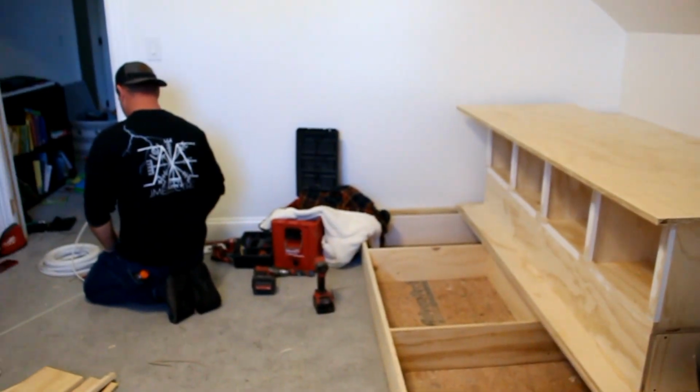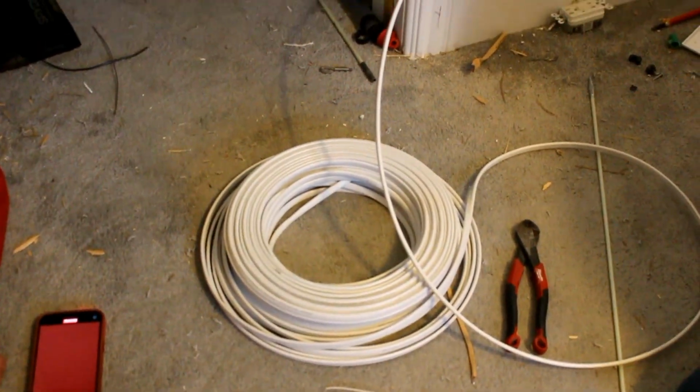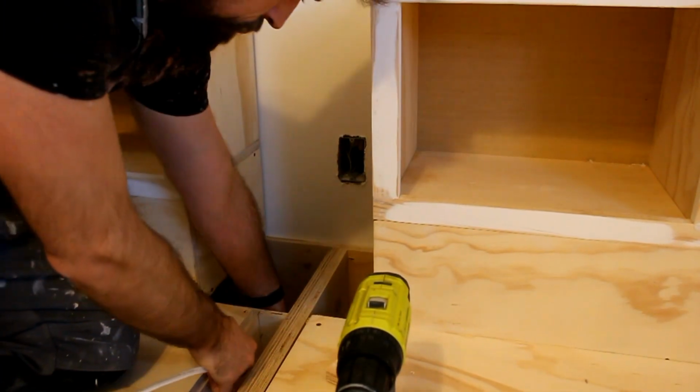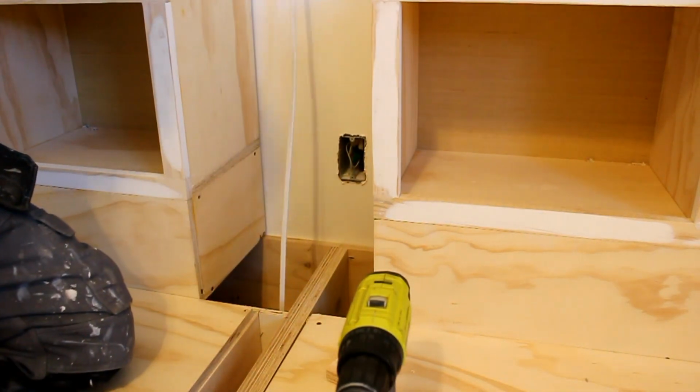I've got an electrician who has come in. He's going to be running new wiring for us so that we don't have to worry about the outlets in the walls, kind of try to bring everything a little more up to code, and that's going to give our clients outlets inside the actual bed areas. So that's going to be cool.